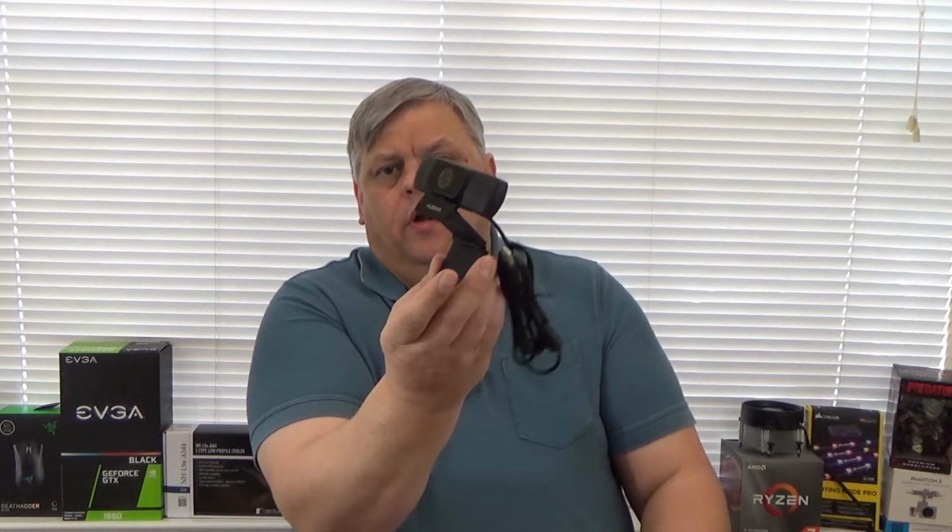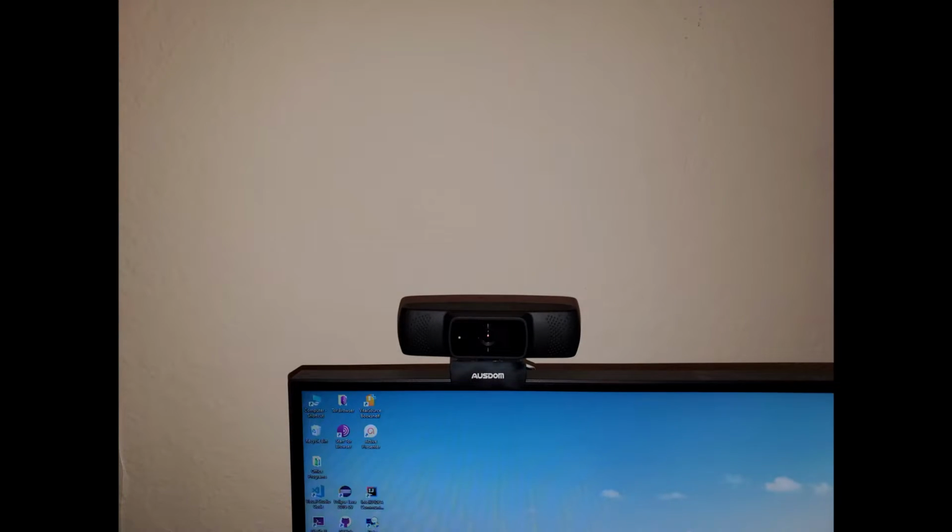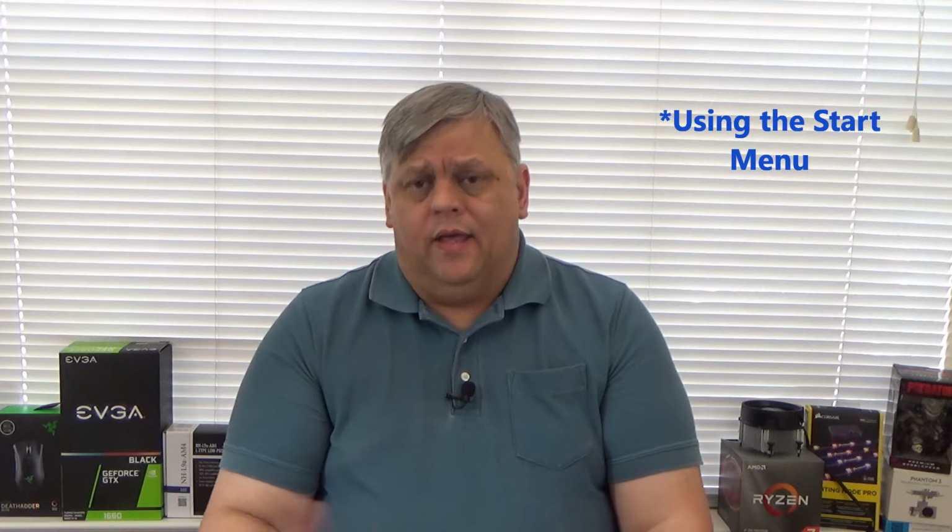And it will fold out, so you can put it on the top of your monitor, which works pretty well. It's pretty easy to adjust. It's pretty forgiving in nature. It's easy to set up because you basically just click on your Windows settings and click the camera in your Windows settings, and it comes right up. It recognized it right away.